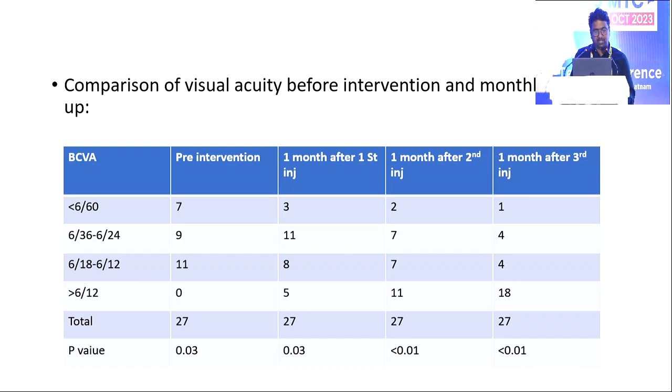After first month of injection, the visual acuities are gradually getting better. The number of patients with 6/60 reduced to 3, and later after first month after second injection they were reduced to 2, and first month after third injection they were reduced to 1, with a significant p-value of 0.03 and 0.01, less than 0.01.